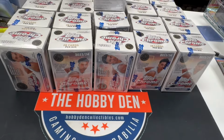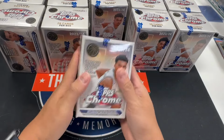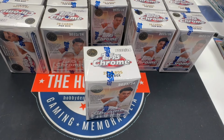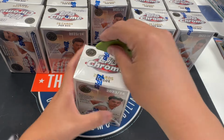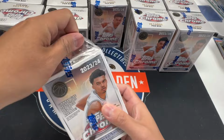Today we're going to open 20 boxes of Topps Chrome value boxes / blasters to see if we can get a good idea of what's in 20 boxes and maybe we can pull something big.